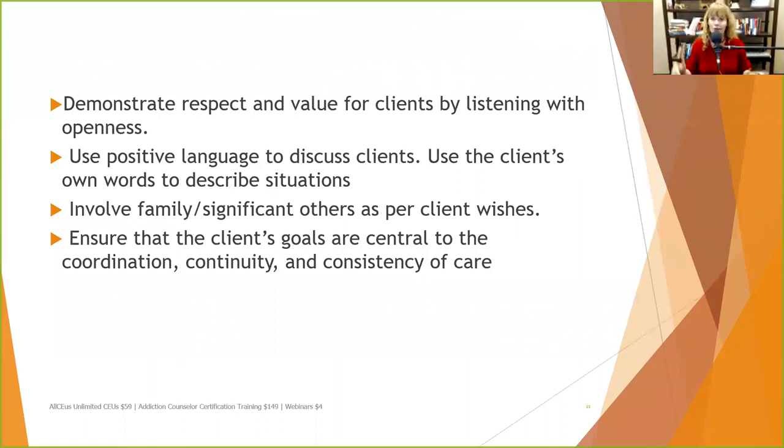Okay. Cool. Involve family and significant others as the client wishes, and ensure that the client's goals are central to the coordination, continuity, and consistency of care. So again, coming back to the client's goals. Your treatment center may be a mental health treatment center, and you're working with the client on anxiety. Okay, the client's goals are to maybe improve her relationship with her significant other, but part of that is also helping her deal with her anxiety and improve her communication skills. Well, we're going to frame that in terms of the things I think may need to be done. How is that going to help you achieve your goals?